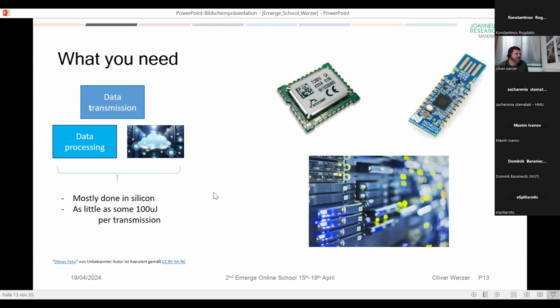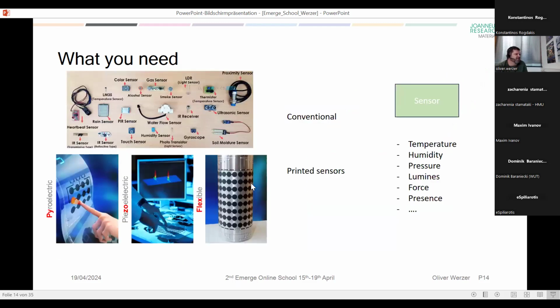Okay, the energy needed to actually transmit some information over the internet is not that big. So we can use as little as 100 microjoule to actually feed the information we gain from our sensors into the internet. And so that's the size range we are interested in to actually generate when we're speaking about energy harvesting in a second. So in terms of sensors, what kind of sensors are we interested in?